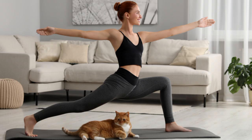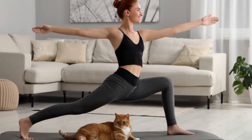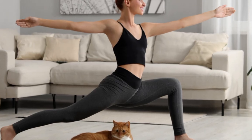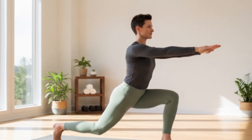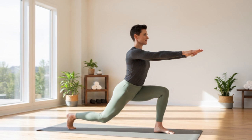To perform thoracic rotations, start on all fours with your knees under your hips and your hands under your shoulders. Sit your hips back slightly toward your heels for comfort. Extend one arm straight out in front of you, while placing the other hand behind your head.